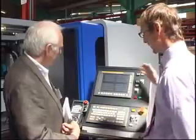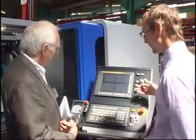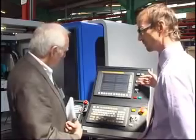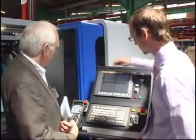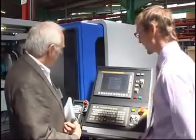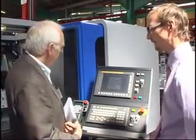On the second page, we can see all of the machine axis positions, the work coordinate system positions, and also we can set user positions as well. So if we'd like to set a Z position, we can.